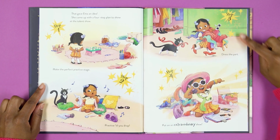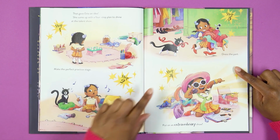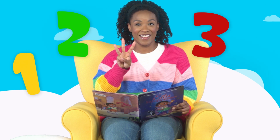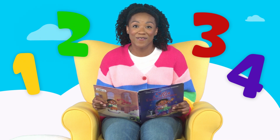Step 3. Dress the part. Etta has lots of clothes to choose from. Step 4. Put on an extraordinary show. Etta used 4 steps to create the perfect plan. Let's count them. 1, 2, 3, 4. Just a few steps is all it takes to bring your dreams to life.